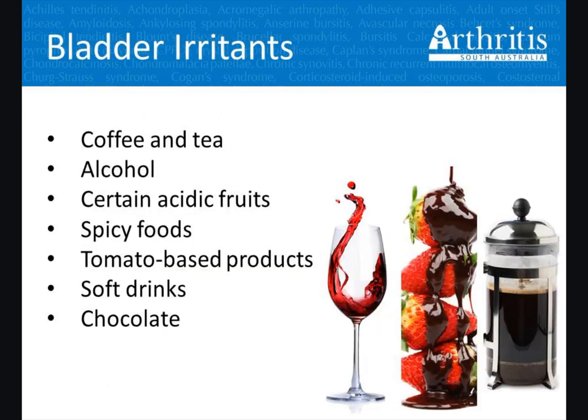And I often get asked about tea and coffee. So normally tea and coffee is absolutely considered in your fluid intake. But of course, tea and coffee is the very first thing on the bladder irritants list. It doesn't mean that you'll never have these things again, but sometimes it's worth reducing or eliminating some of these to see if that's affecting you with your bladder issues.